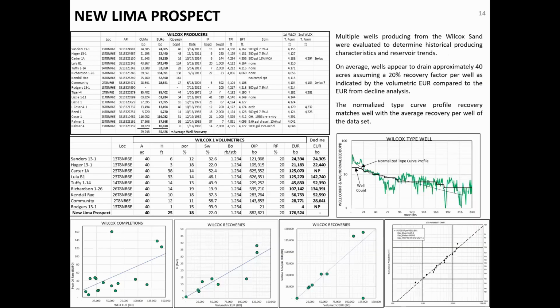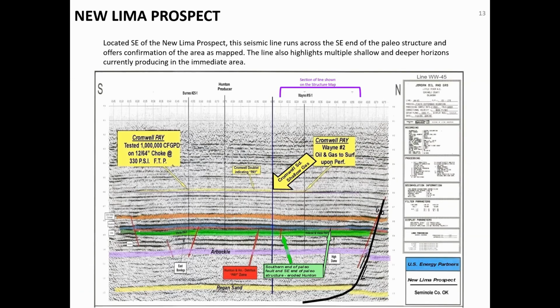It also shows some shallow zones, and in the Cromwell, I see a little doublet above the prospect, off structure. We will gain structure above that. I have completed wells, as you'll see to the west, where I'm getting $1 million a day, 330 PSI flowing tubing pressure. That well actually made about a BCF, and there's nothing completed in the Cromwell around here, so I think we'll have a really sweet BCF up hole and probably 20,000 barrels in that Cromwell zone.